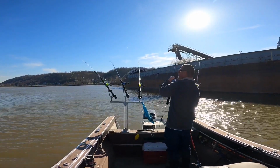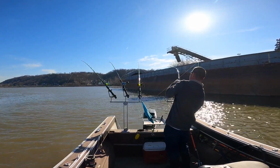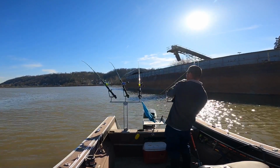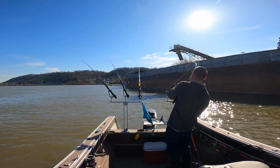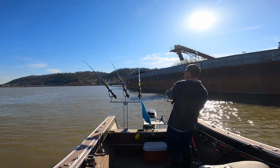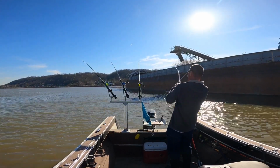Fish on. Uh-oh. Fast moving fish. If that's a channel cat, that's a nice one. Or he's got my other line, but he feels all right.